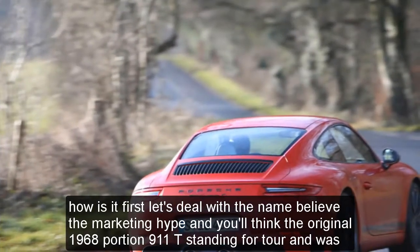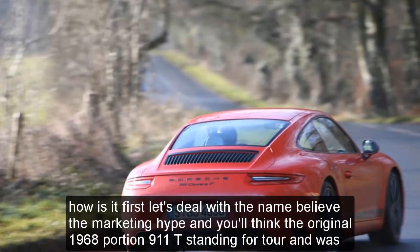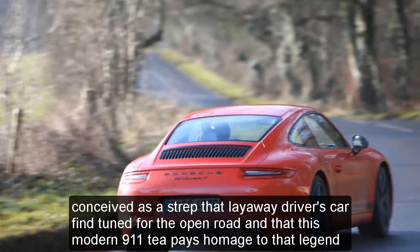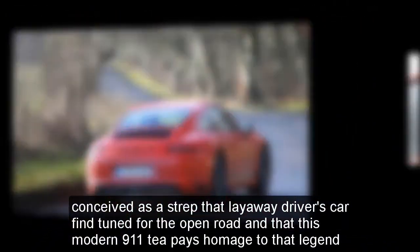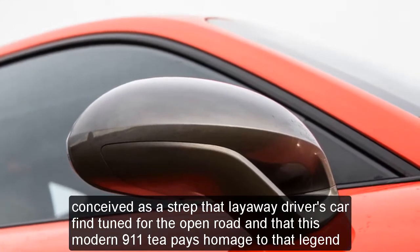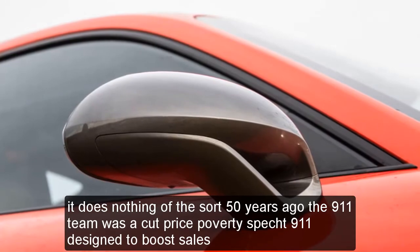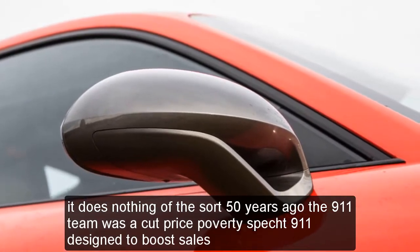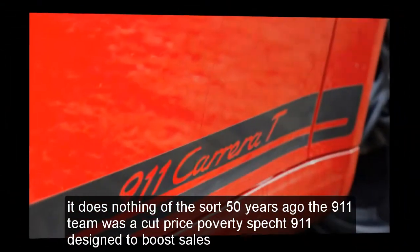Believe the marketing hype and you'll think the original 1968 Porsche 911 T, standing for touring, was conceived as a stripped-back lightweight driver's car fine-tuned for the open road, and that this modern 911 T pays homage to that legend. It does nothing of the sort. 50 years ago, the 911 T was a cut-price, poverty-spec 911 designed to boost sales.